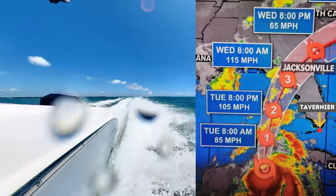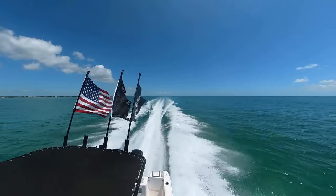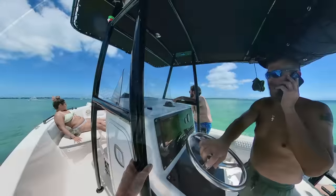We have Hurricane Idalia off the coast of Cuba heading north-northeast directly to the panhandle of Florida. But no matter what, the weather is awesome here and we're going to enjoy every minute of it.